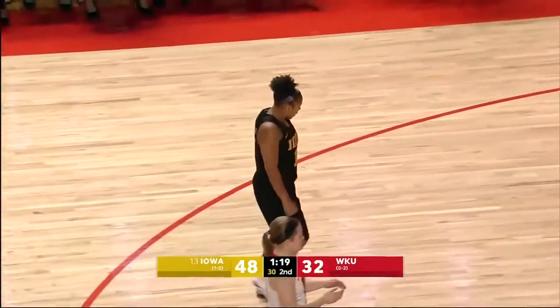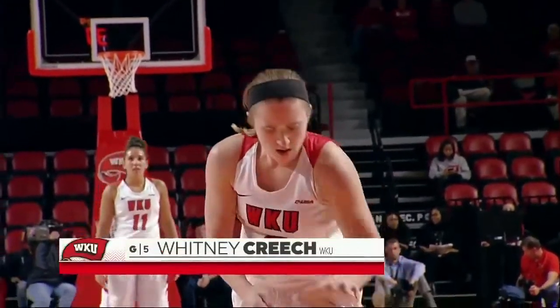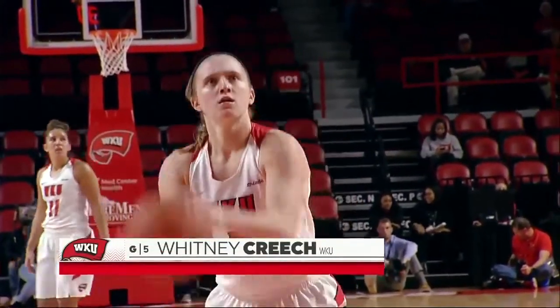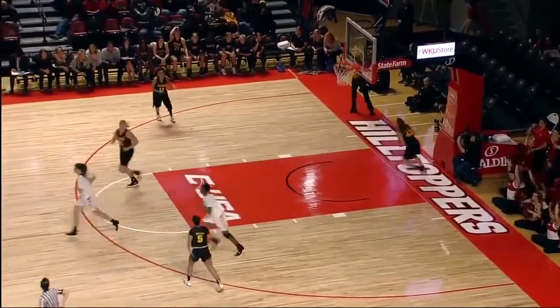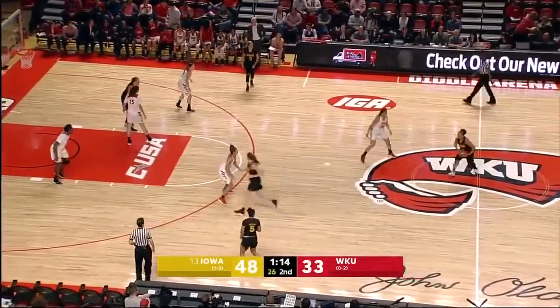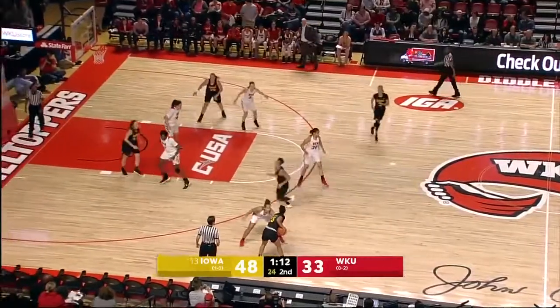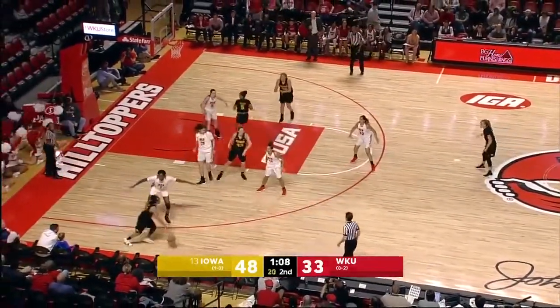She's changed her free throw from last year, and now is getting it further behind her head. And I don't think she's shooting the ball as well as she did a year ago. Makes the second one for her first point of the night. And Lady Toppers is pulled within 15 at 48-33. Close as they've been in a while. 1:10 to go. Second quarter of play.